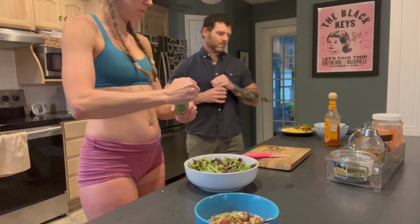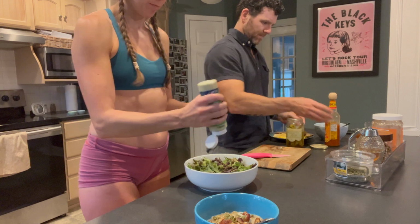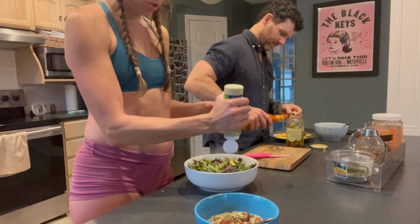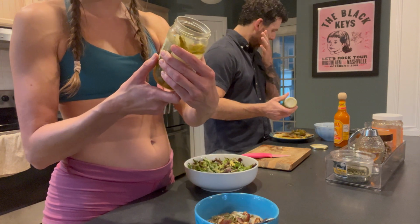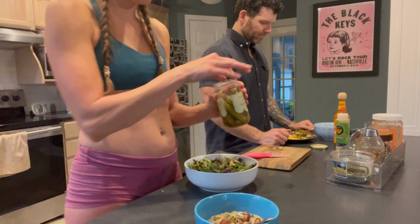Addicted to okra now. Yeah, we're on a big okra kick. Pickled okra is the best. This brand from Whole Foods doesn't have any weird ingredients in it, no weird chemicals or anything. Super good. We have like 1 or 2 every morning.